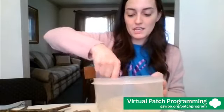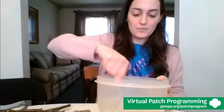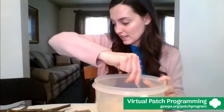And if you need to make the recipe a little smaller, this is going to make a decent amount of clay. But you can always cut that in half. It would be pretty easy to cut that in half.